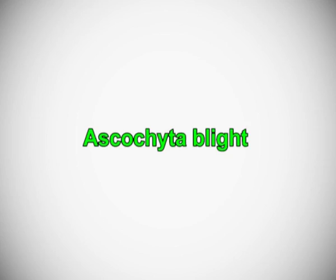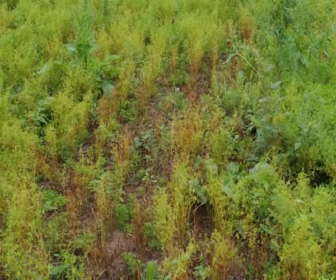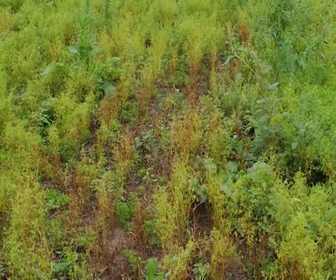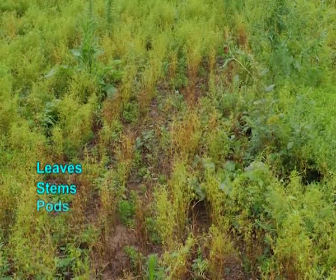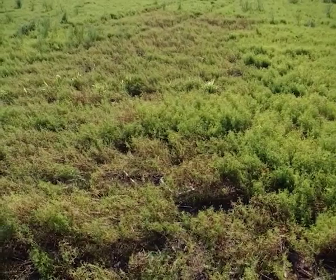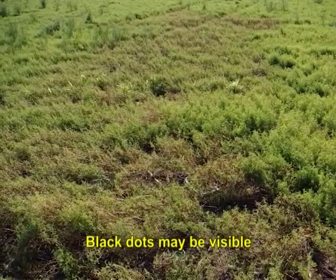Ascochyta blight. The causative fungus is Ascochyta pinodella. The symptoms are tan to light brown lesions with a dark border, which can appear on any aerial part of the plant, such as leaves, stem, pod, petiole and peduncles. During periods of high humidity, numerous black dots may be visible in the center of the lesions.